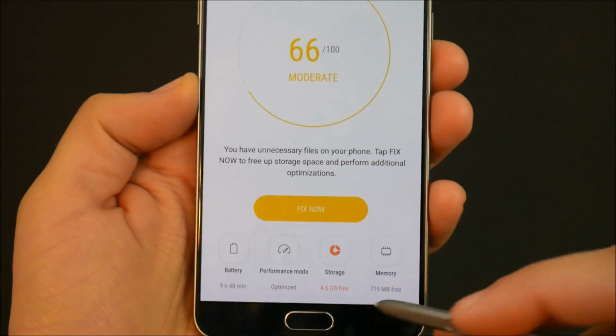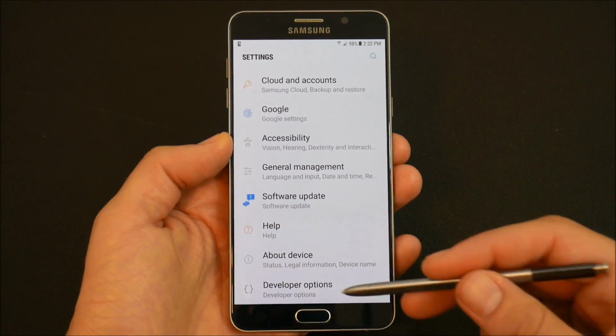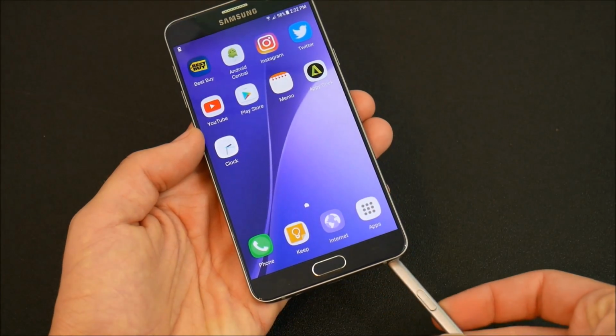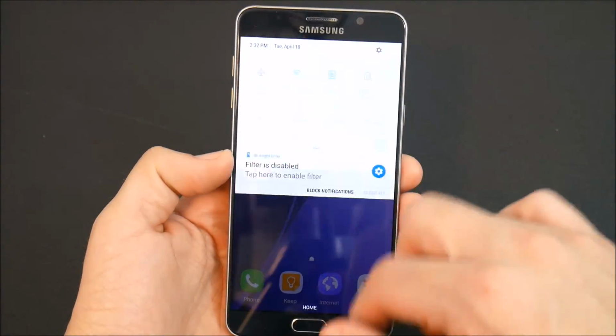It's a little bit slow sometimes. It's not the fastest thing to open up. It's kind of like a Clean Master built right in, but hey, it's there. Also, you can tweak your developer options as always here. So that's pretty much the software and what you can expect here for Android Nougat. There's many more features, but those are the main things you're going to notice right out of the box.